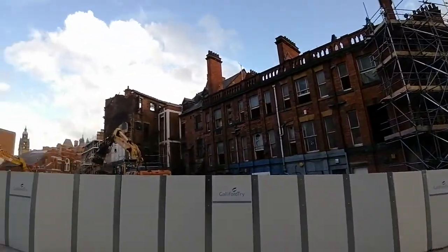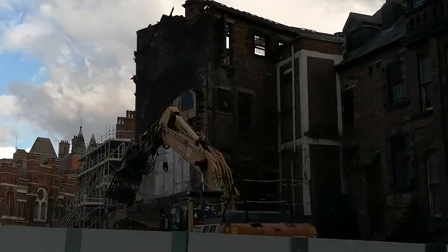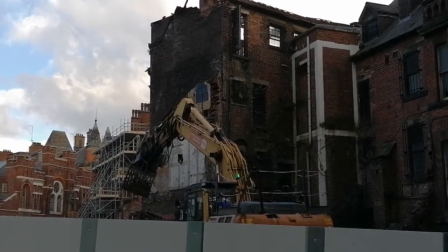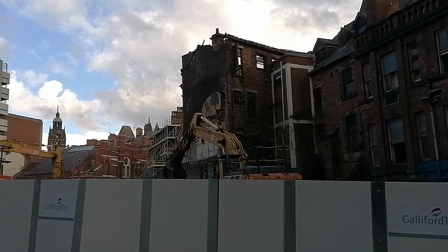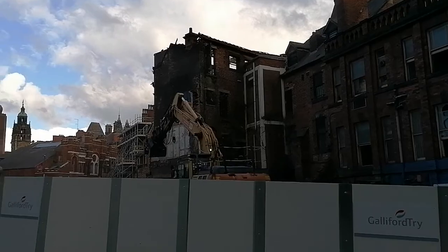So, as you can see what's going on as I speak here in Sheffield. Seeing them excavate a lot of wood there. It seems to be condensing there into a skip or something there.